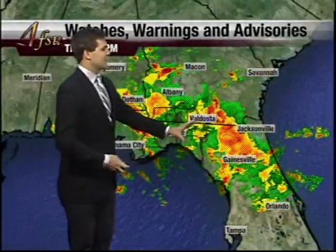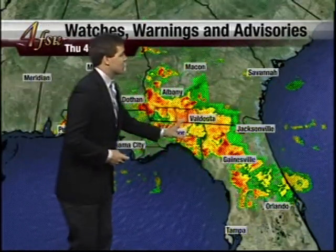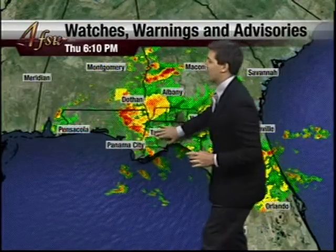But let's move on into the southeast, come back to our neck of the woods where we still have a lot of active weather picking up around our region here. Some stronger storms starting to make their way off to the east right now and further off to the west from our region as well. Strong storms firing off from our neck of the woods.